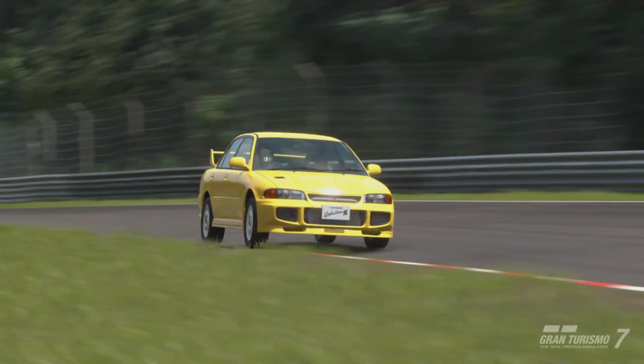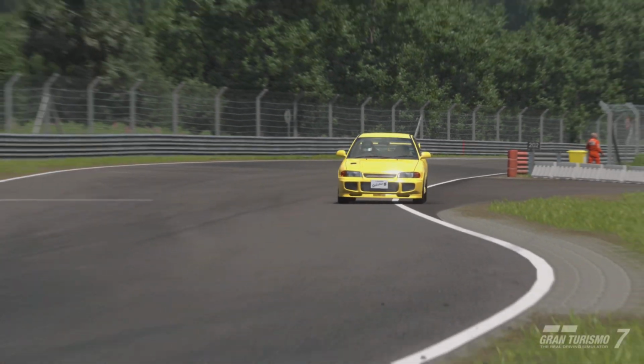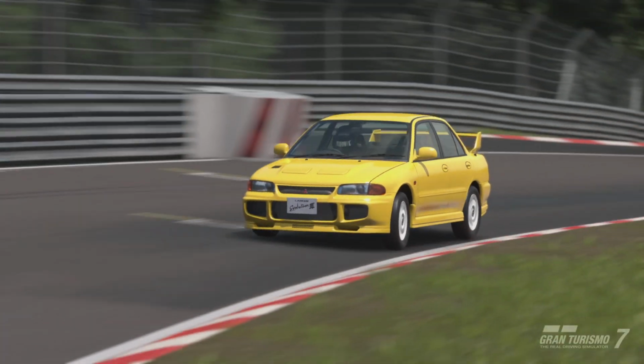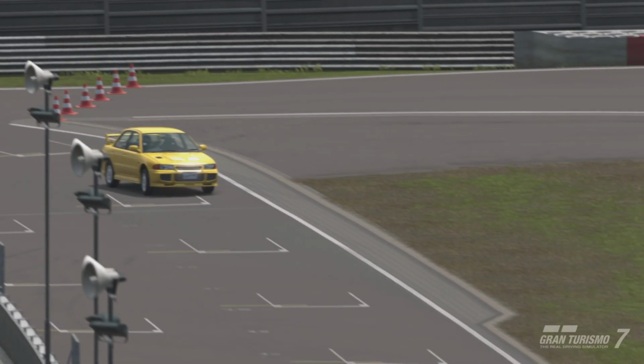I'd rather not detune, I'd rather actually tune upwards, because I always think that you get much better potential and a much better driving feeling when driving an upgraded car compared to a down-tuned Group 1 car and such, and this car massively excels there.